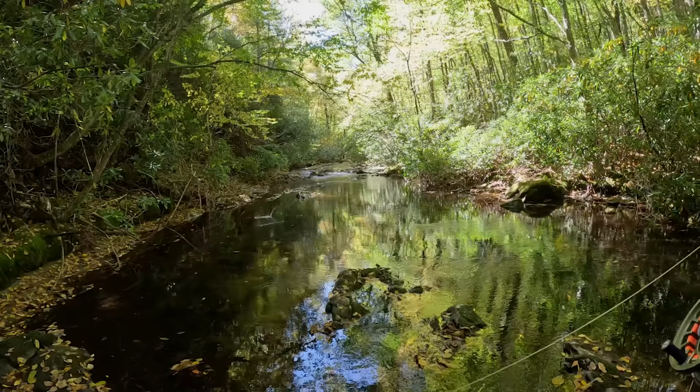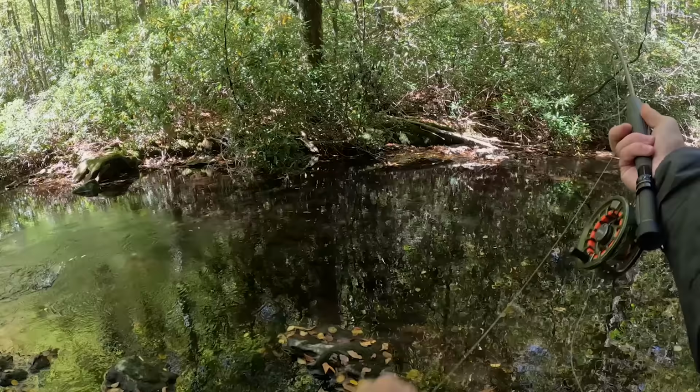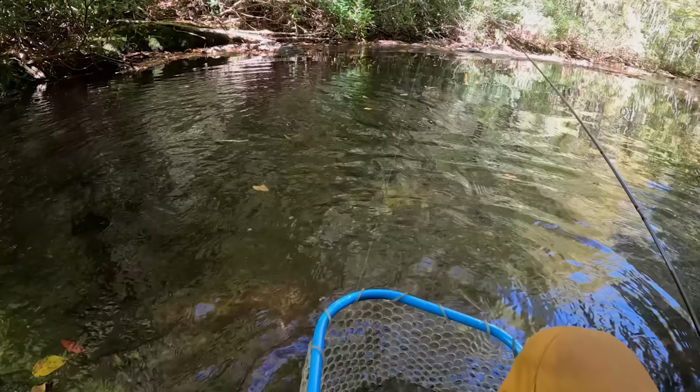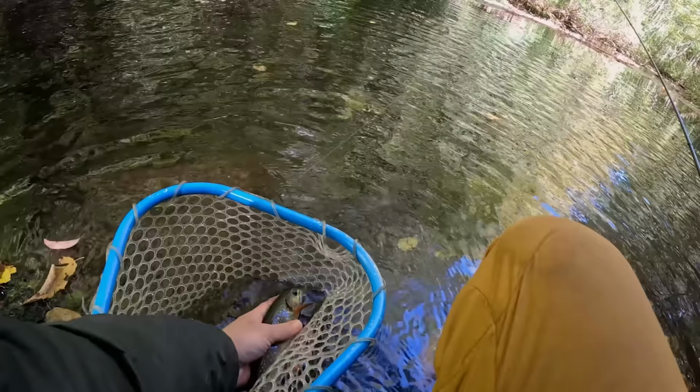Yep. Oh, nice fish. Nice fish. I got it. It's my biggest fish of the day. Now, that was the hardest fish I've ever worked for to catch, but. All right, I need to wrap up.